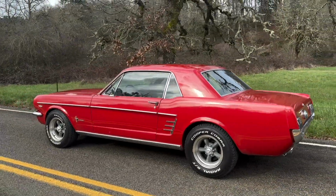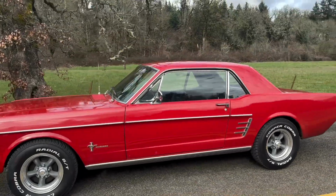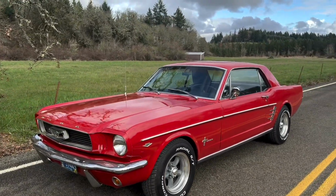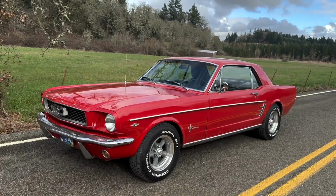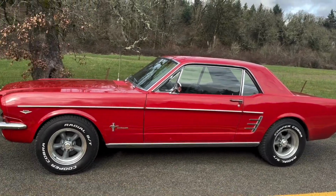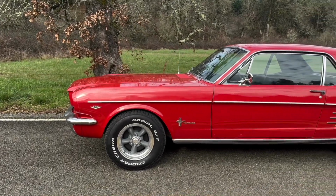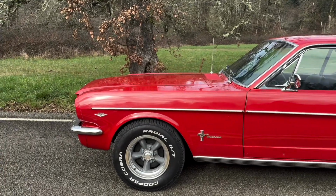So we'll walk around it. And originally candy apple red, which you see today with the black interior. And when I got it, it had hubcaps and just regular steel wheels, 14-inch wheels. So we decided to put some American Racing Torque Thrust D wheels, Cooper Cobra tires. They're 215/70 14s, and they've got about 30 miles on them.